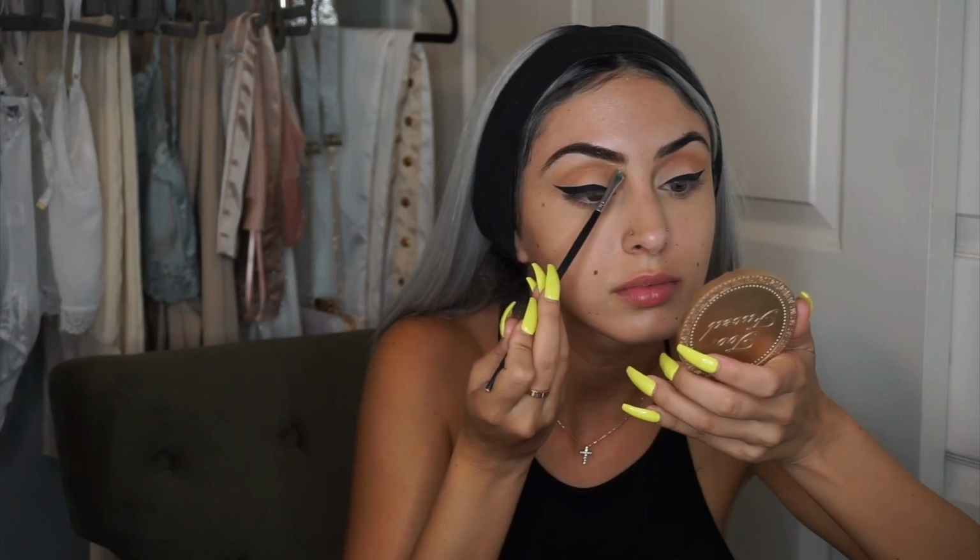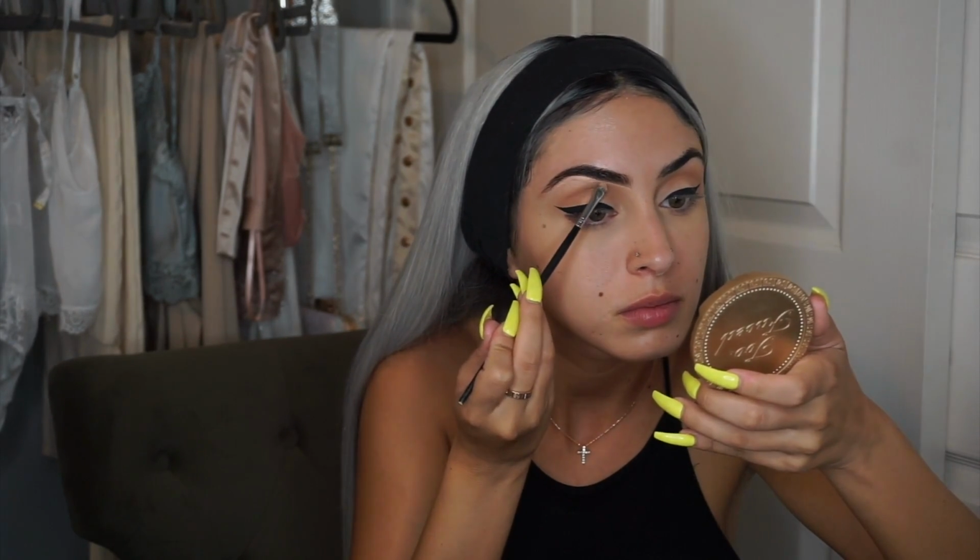And to conceal them and clean it up a little bit, I'm going to go in with my NARS concealer, and this is in, what is this one? Honey Light 3. I like this one for my brows just because it's a little drier and thick. And after I conceal it, I'm just going to go ahead and blend.